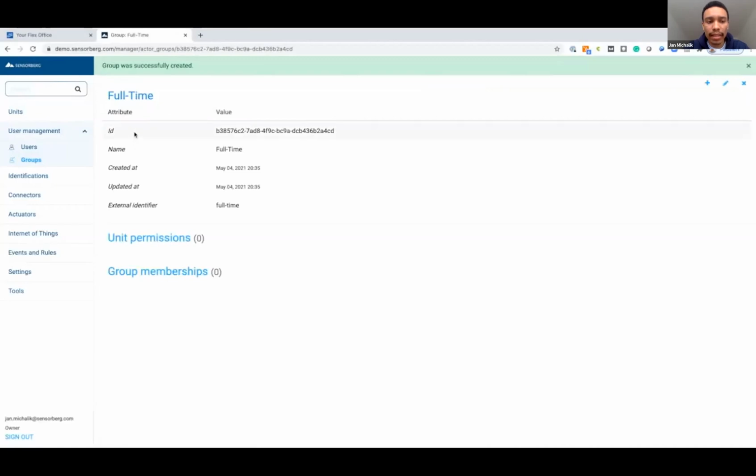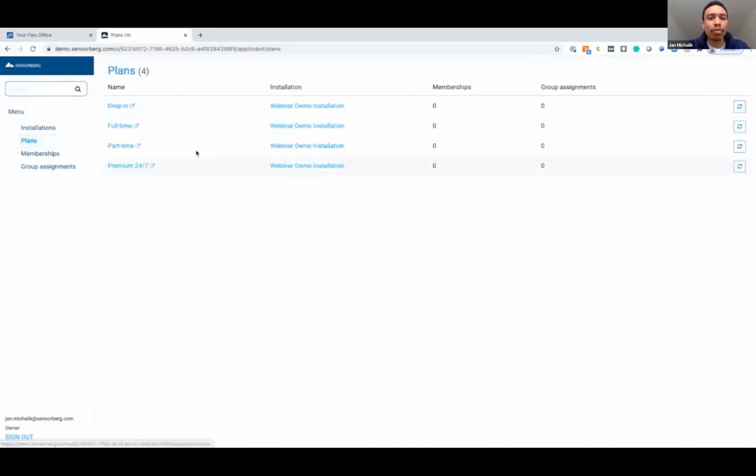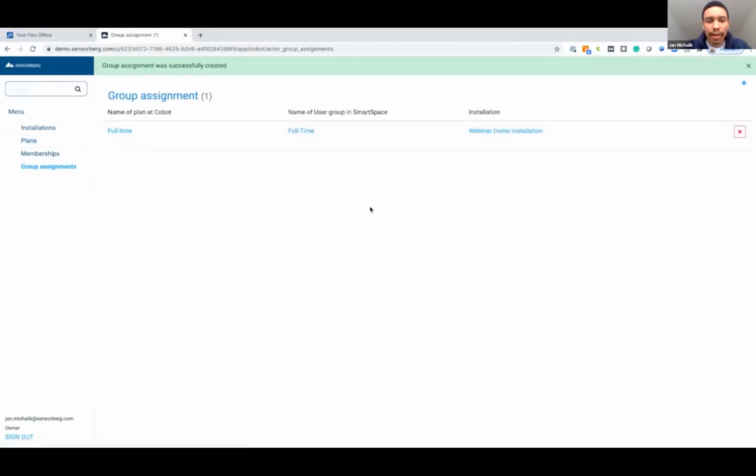And what we want to do is connect our plans from Cobot to our access groups in Sensorberg. So for this, we hit the integration again, go to our plans. In the meanwhile, we see everything is synced from Cobot, all our plans. So what we want to do now is connect our full-time plan to our full-time group in Sensorberg so that our members will have access to the doors. So we hit full-time name in Cobot and connect it to the full-time space in Sensorberg and create the group assignment. Now our plans are connected.